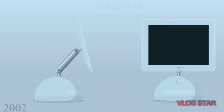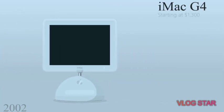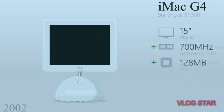In 2002, Apple released the iMac G4, featuring a radical new design, which included a stunning 1-inch thin widescreen LCD display. The base model was $1,300 with a 15-inch display, a 700 MHz G4 PowerPC processor, 128 MB of RAM, 40 GB of storage, and a new GeForce MX graphics card with 32 MB of video RAM.